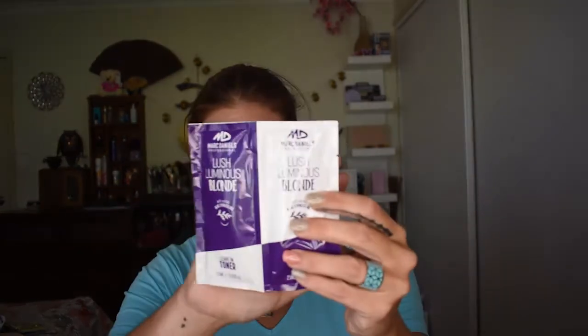And I also got a sample of the Marc Daniels Professional Lush Luminous Blonde Leave-In Toners. Now, that's actually really cool. I will go blonde again at some point. I generally go between brunette and blonde quite regularly. So that's definitely something handy to keep in the cupboard for when I do.